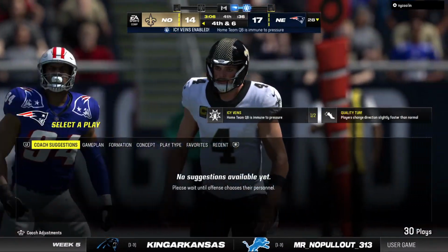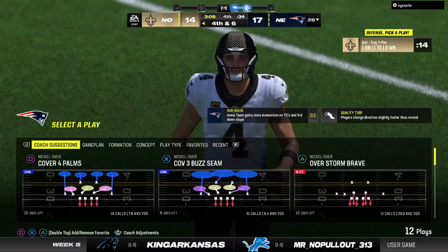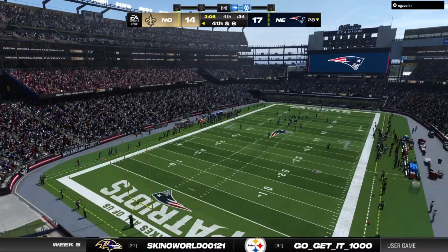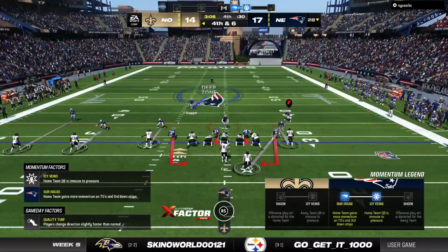Target incomplete. Well, any caused incompletion is good for a defense. But when you add to it, you get a little hit on the quarterback, knock him to the ground, make him think a little bit, hopefully knock him off his game, especially in a game of this magnitude, this tight in the fourth quarter. You feel pretty good as a defense.